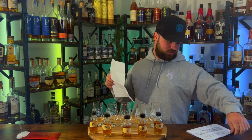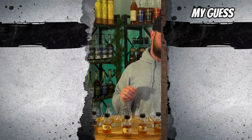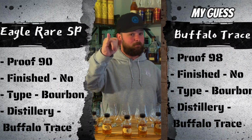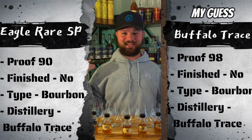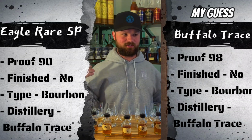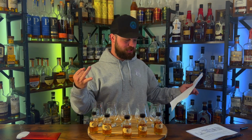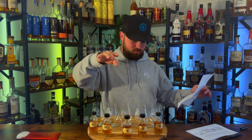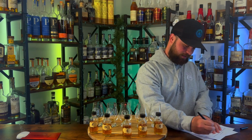All right, so sample A. Eagle Rare store pick from Jack Rose, 90 proof bourbon, not finished. So, Buffalo Trace. I don't know why I said 98 proof when I was thinking Buffalo Trace. I should have changed my proof because it's 90 proof. Buffalo Trace product, bourbon, finished no, and it came in 1st place. So, Eagle Rare was my number 1 pick.